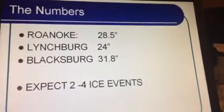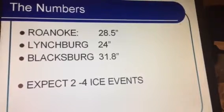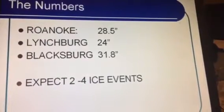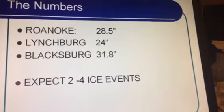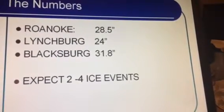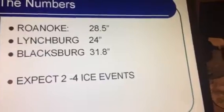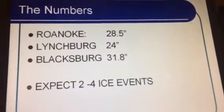So my numbers for this year: 28.5 inches expected in Roanoke, 24 in Lynchburg, 31.8 in Blacksburg. Expect 2 to 4 ice events and a few major snowstorms. Normal for Roanoke is right around 18 to 20 inches. Lynchburg right around the same, 18, and Blacksburg's a little higher, but it's going to be above normal by 15 to 20% this year. That's what I'm calling for here.